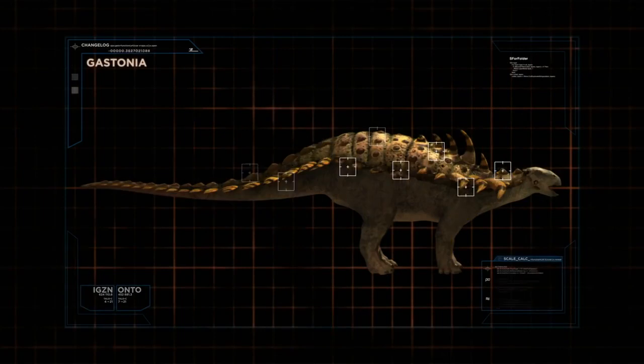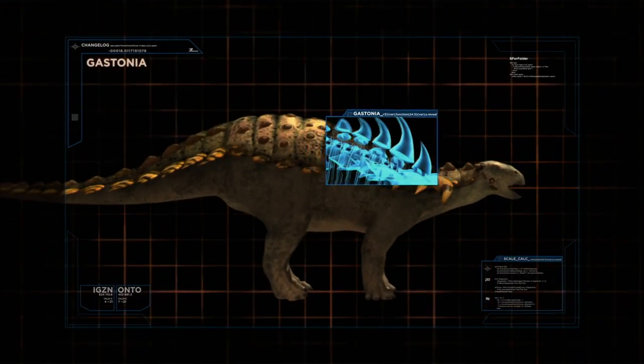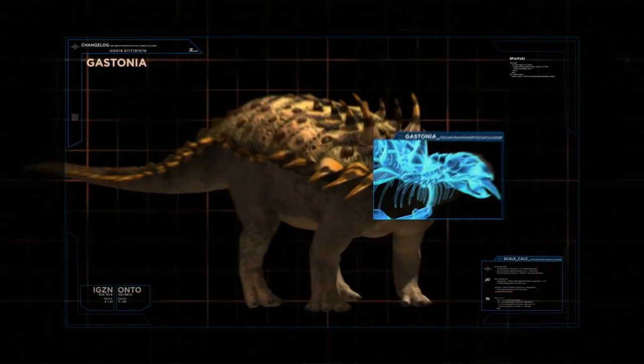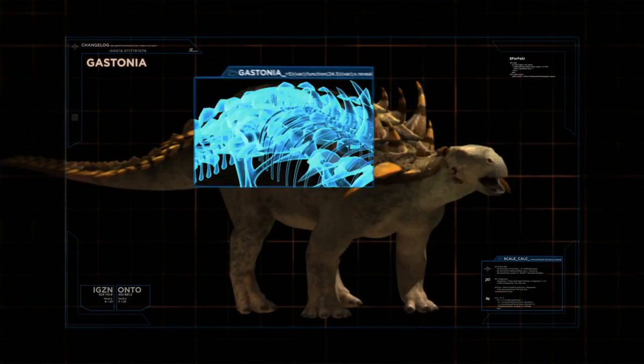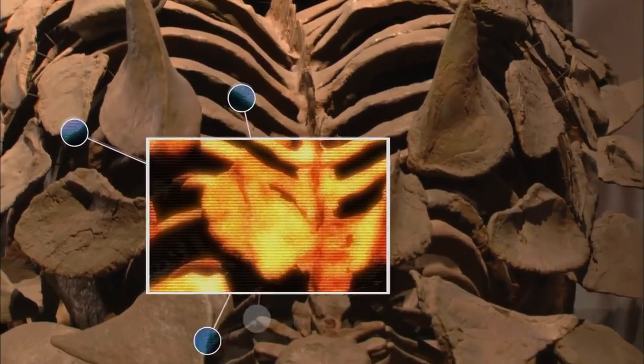But there was one piece of evidence that puzzled experts. When scientists studied the Gastonia skeleton, they found no gashes in the bone. Why not? Dinosaur expert George Blassing has an answer.